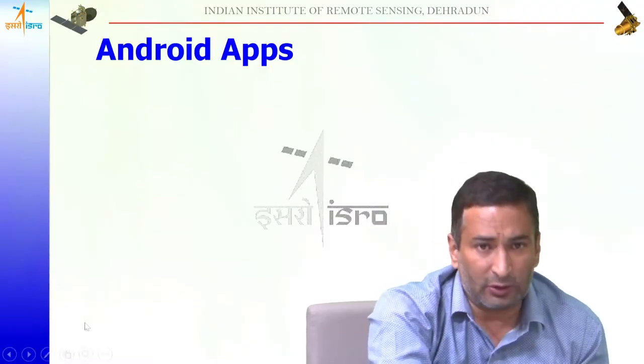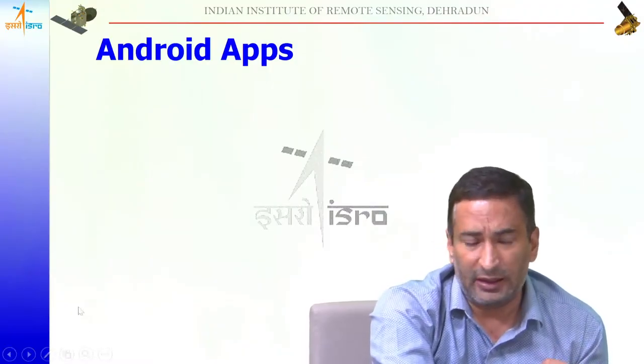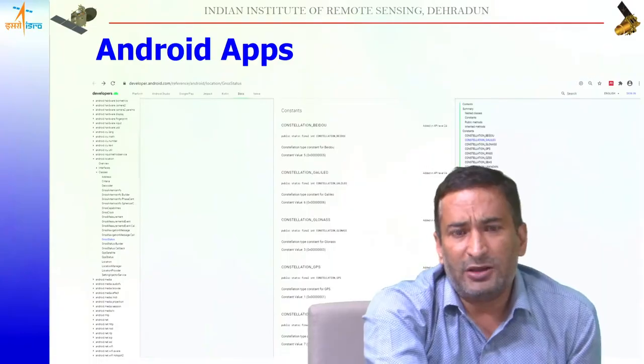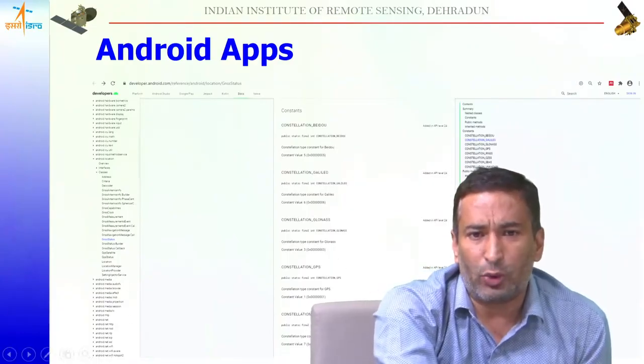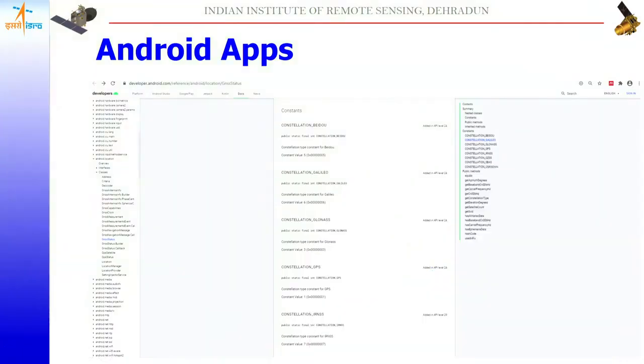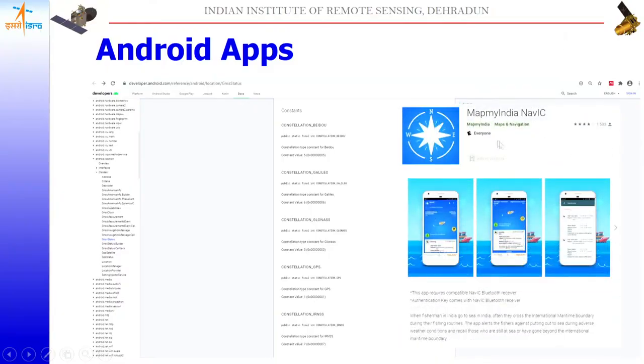For the developers, we have also released the APIs for the NavIC signals, coming at level 29. From the developer point of view, these APIs can be used for the development of different kinds of navigation mobile apps. ISRO had a good collaboration with MapmyIndia. They have developed a mobile app, available in the Play Store, that can be utilized for analyzing the signals from the NavIC constellation.